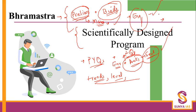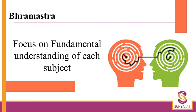And guys, after clearing prelims, we have very less time. So we have to start writing from the beginning, then only you can secure a rank. Right, as I told you, we have designed everything in a way that you develop fundamental understanding of each subject.